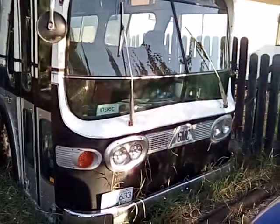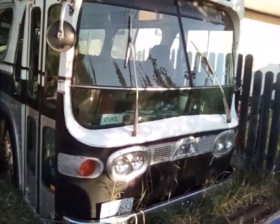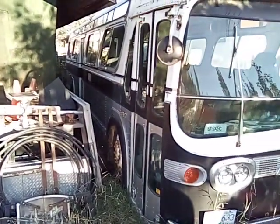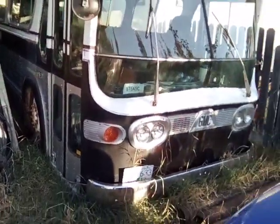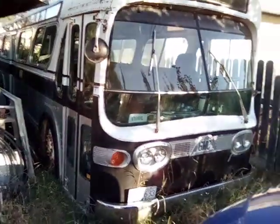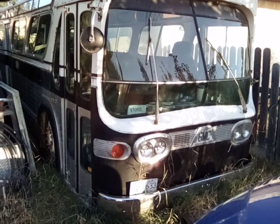The bus. I want to take the bus to my dad's, but he has no room to store it. I think I'm going to see if I can make an offer to the neighbors for all the years of being in their way, and hoping that this is the last one. It's a full runner, air suspension, gets up and goes, brand new engine. It just needs to leave here.